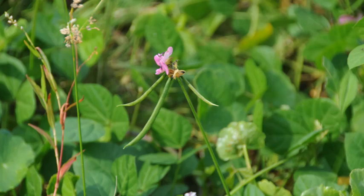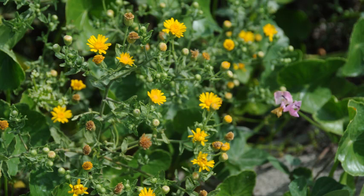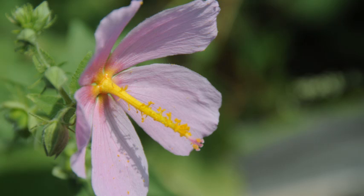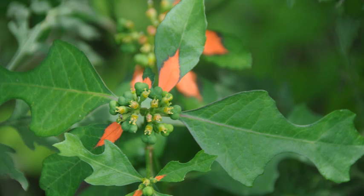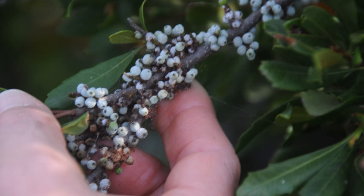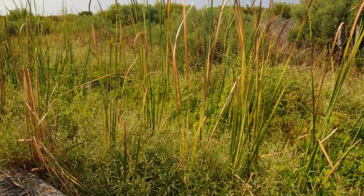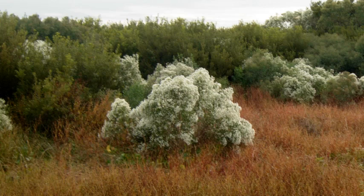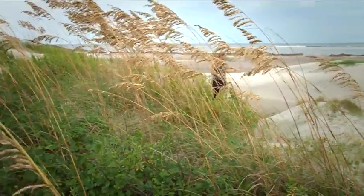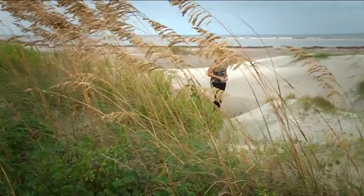Other types of vegetation thriving throughout the coastal forest include the beach pea, the dune camphorweed, the false foxglove, the seashore mallow, the Mexican fire plant, the spotted bee balm, the wax myrtle, the pepper vine, the southern cattail, the baccharis, and the sugarberry. Sea oats and sand dunes are also prominent in this area.